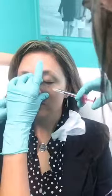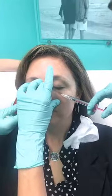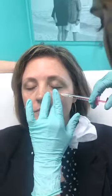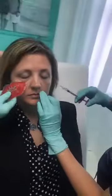So the lower lid lengthens with age. Here, Ashley, put your chin down a little. She's a little flat here.